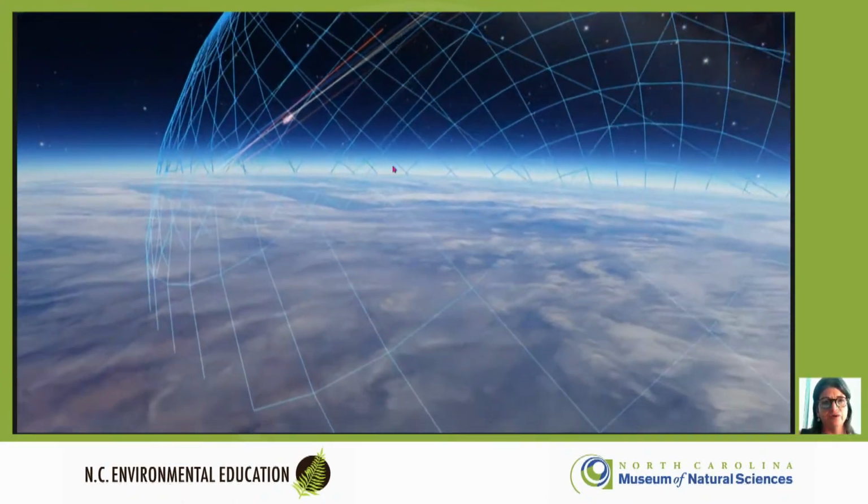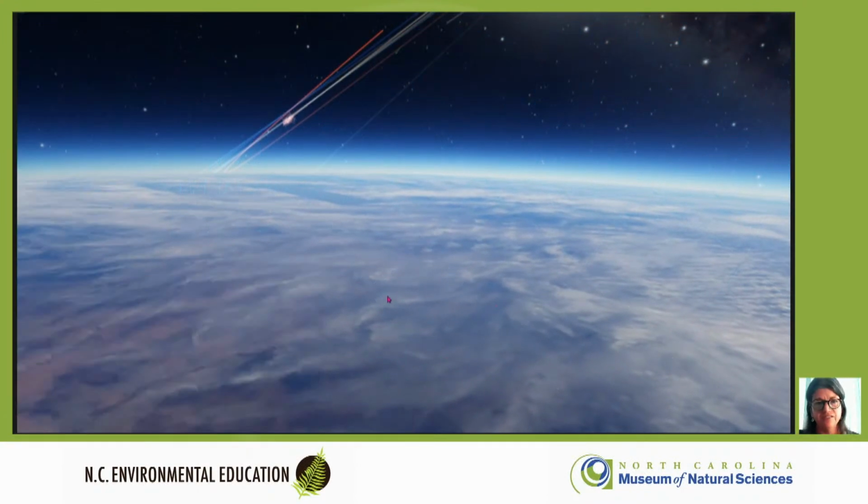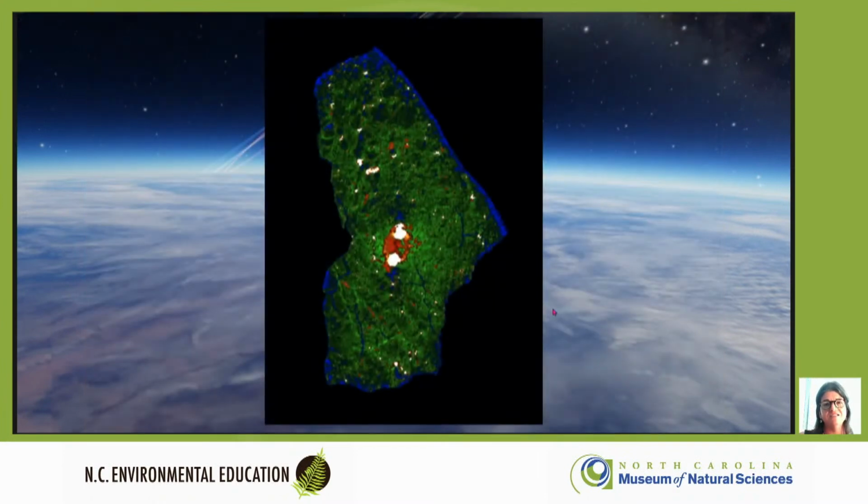Unfortunately, we're not going to get to this crater for some reason, but that's all right. What I'll show you instead is that we have meteorites. And so this is what I was going to show you anyway. This is an image from a CT scan of the Chelyabinsk meteorite.